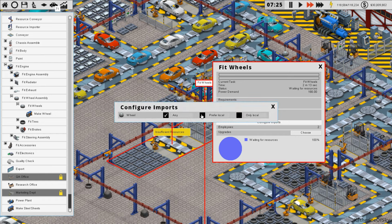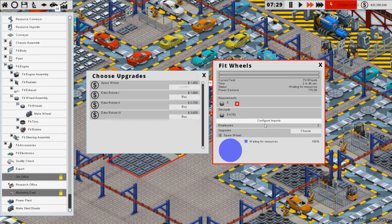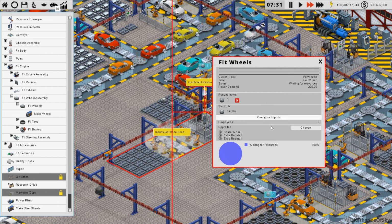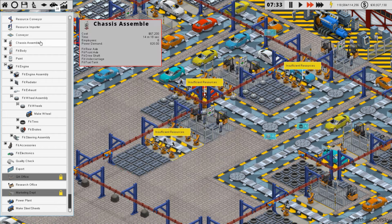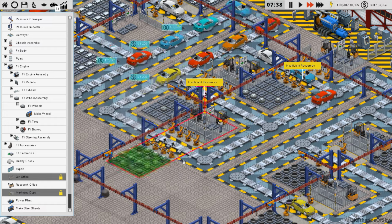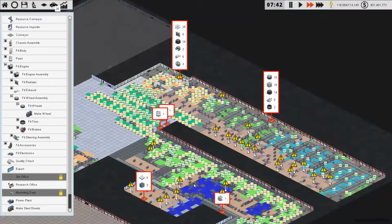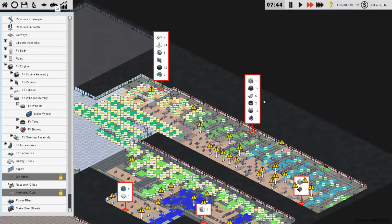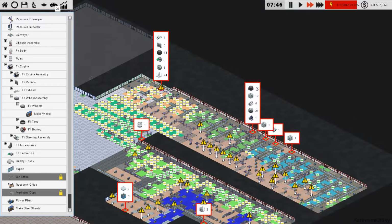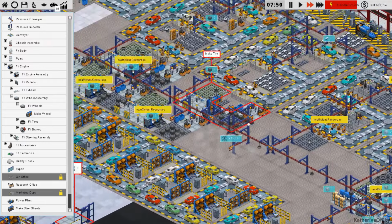So configure the imports to prefer local. Well, not that it matters, but 1, 2, and 3. Get this conveyor going that way. I really like this design of being able to like expand this if I need to. And we are still short on those darn rubber. The darn rubber. I think we're going to take these out. Got to take out this.